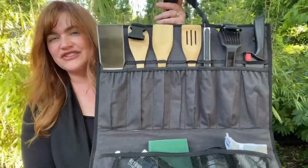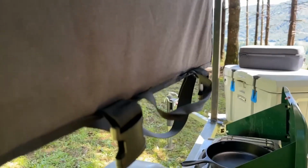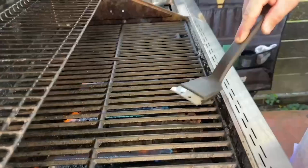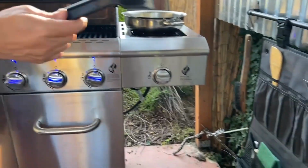It's got a carrying strap and straps at the top that can be attached to any branch, top of your RV, top of your cook kitchen, anywhere, so that you have easy access while you're cooking. We have been very impressed with the quality of this and with all of the included accessories.